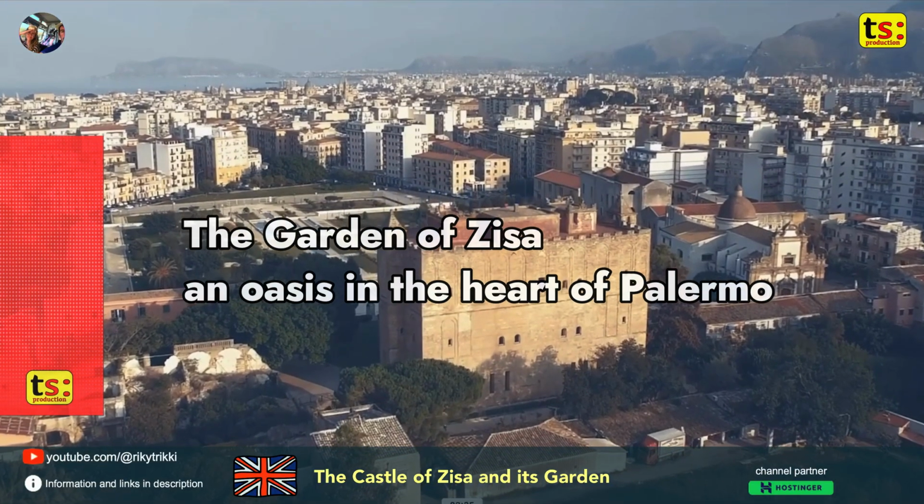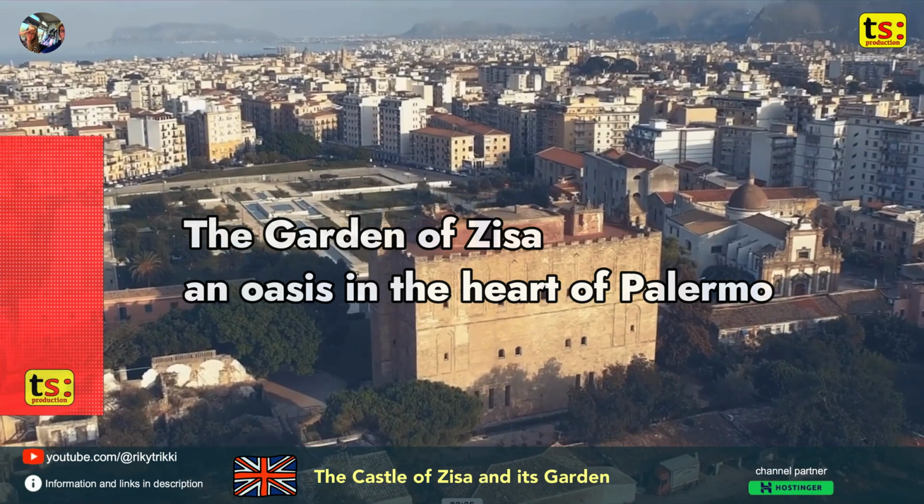Giardino della Zisa, an oasis in the heart of Palermo.